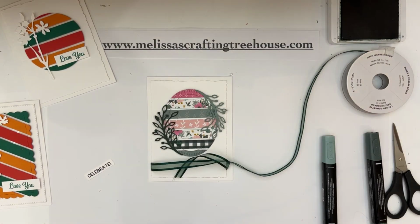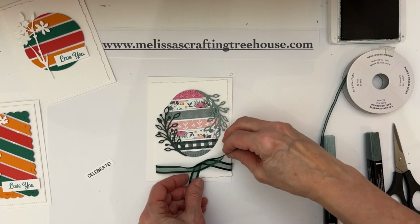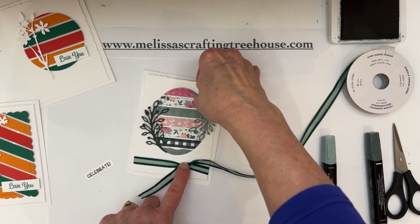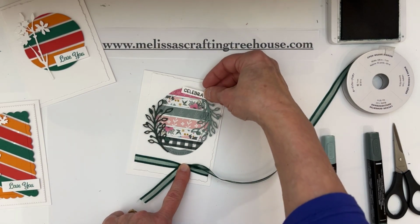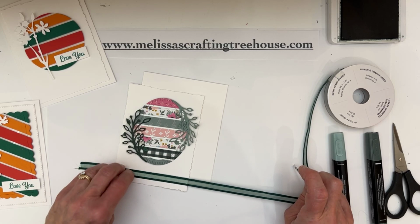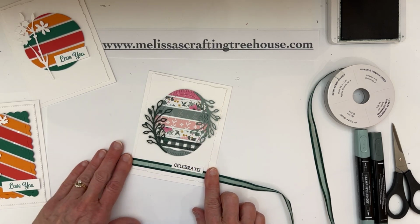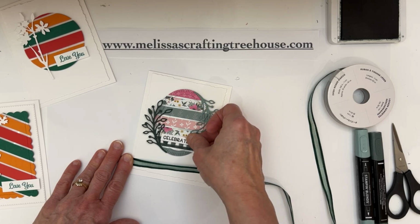A bow on the sprig to cover it. Oh yeah, there's another idea. So many ideas. We could be here all night long, right? So there's that. Or we just go straight across. Fiddling, fiddling, fiddling. Just like that. Oh, I kind of like that.